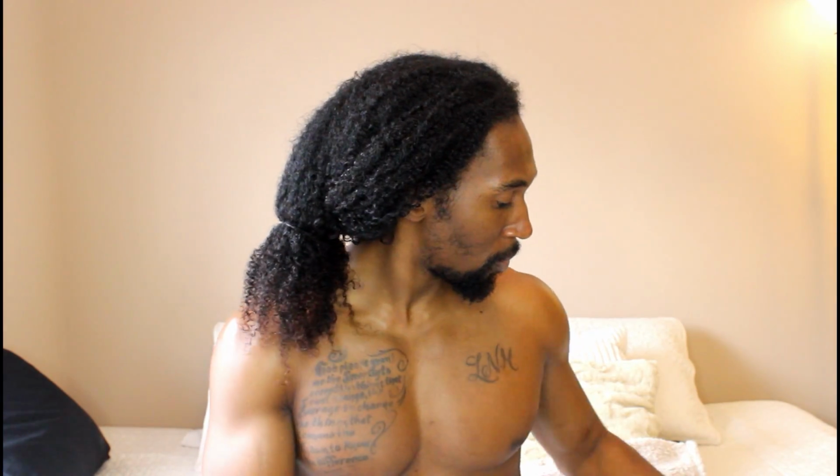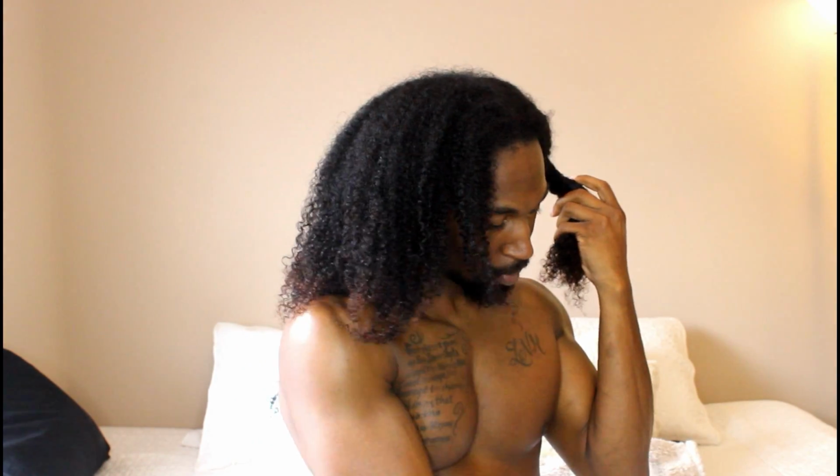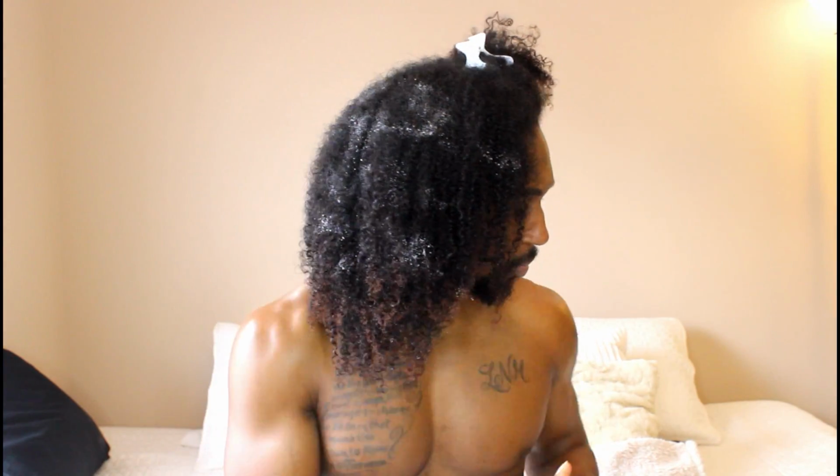Now that my hair has had some time to soak up some of that water, usually because I'll have clinical again this week, I don't do a whole lot to my hair. I just go ahead and try to make sure it stays moisturized. So what I'm pretty much going to do is just put some moisturizer in my hair and then put it in two pigtail braids. That usually works for me and it gives me like a nice little braid out at the end of the week.